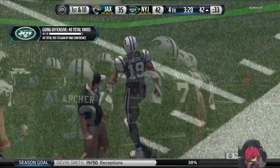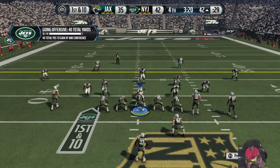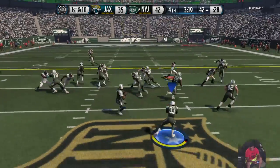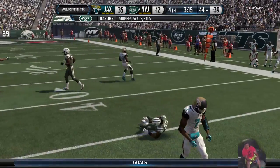The offense, what a tremendous design they've had here today. They've had many ways to get this football to the wide receiver, and he has done a good job of taking advantage of it. Good hit.